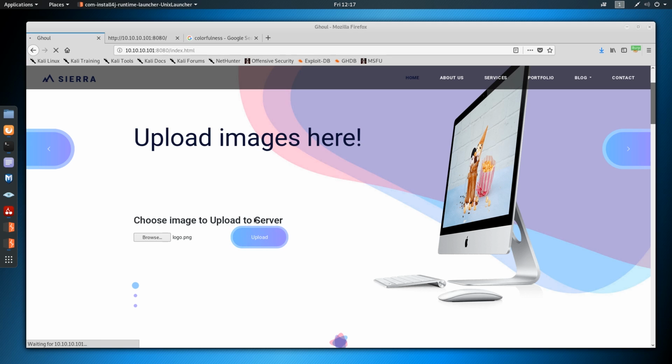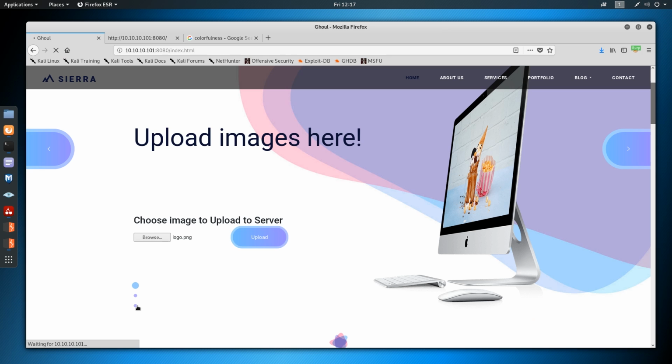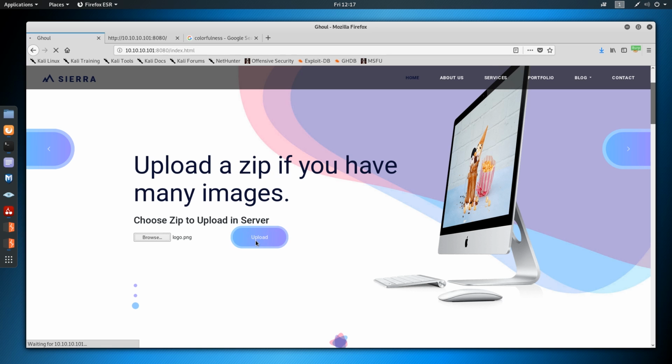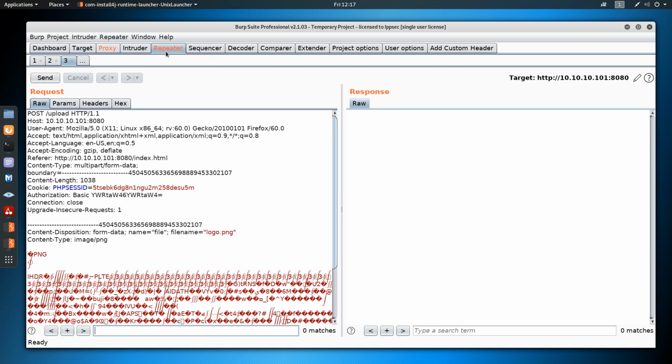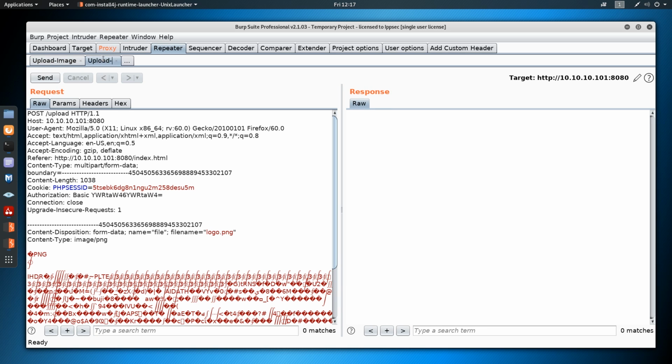Logo.png, upload, and we can send this to Repeater. And I also want to quickly go and choose a zip. We'll also do logo.png. Send this one to Repeater. Wait, did I do that correctly? No, that's post image. We can drop that. There we go. Post /upload. I'm looking right there. Okay, we can get rid of request 2. We can rename this to upload image, and we can rename this to upload zip.